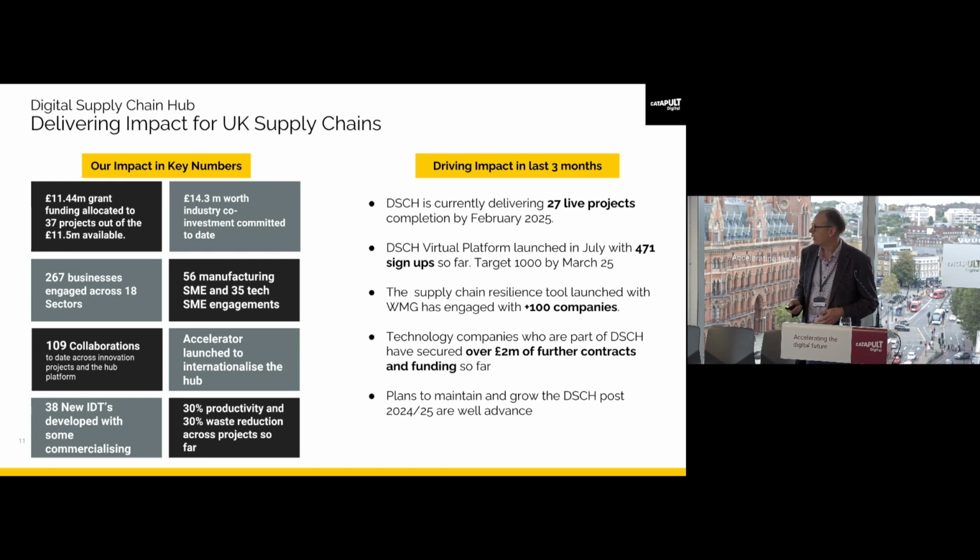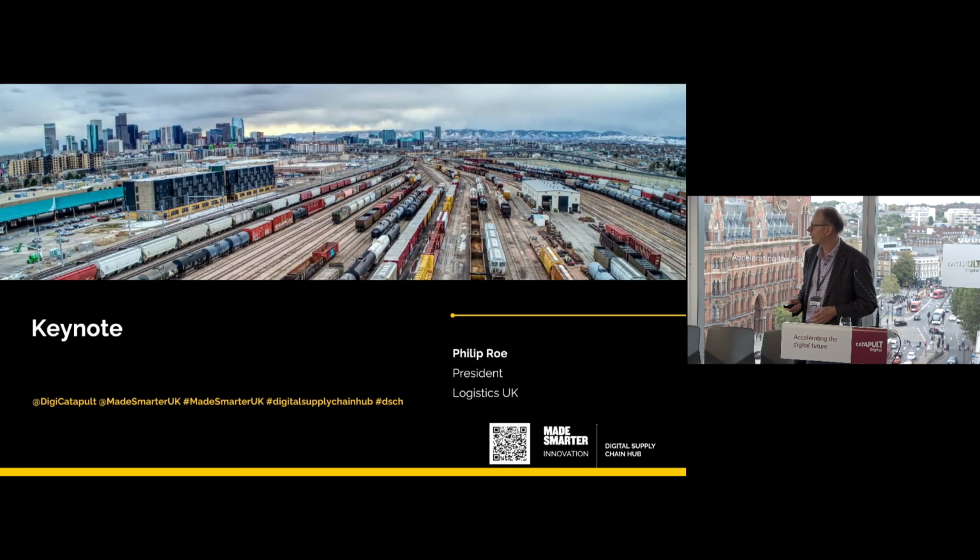So that's where we are, a little bit of an overview. I'm now going to pass over to Phil, who is hopefully going to give us a bit of an outside-in perspective on where we should be going in relation to logistics and supply chains. Thanks, Phil.